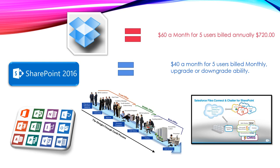SharePoint, the cheapest rate that I can find for that, where it gives you everything that I showed you, is $40 a month for 5 people, and you don't have to buy 5. You could buy 3, you could buy 2, you could buy 1. Doesn't matter. And with that you get all the things that Dropbox has.